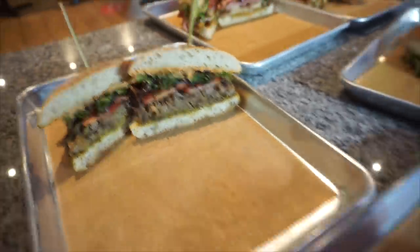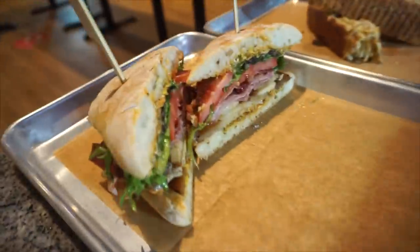So here we are. I heard this is the best sandwiches in town, and guess what? We were lucky enough to be invited to try pretty much the whole menu. So that's what we're gonna do today. I love food, I'm ready for it.